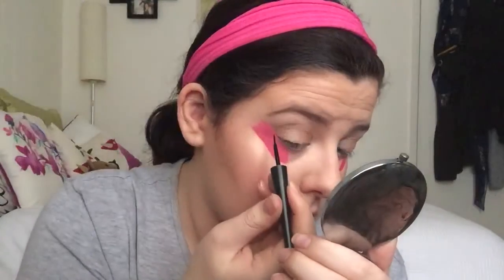Moving on to eyeliner, I'm going to be using these little sticky notes on the corner so it will create a nice sharp line. I probably should have done these for my eyeshadow, but I forgot about them. I'm using the e.l.f. liquid liner.